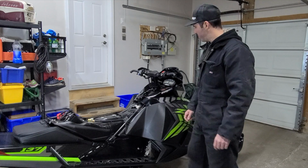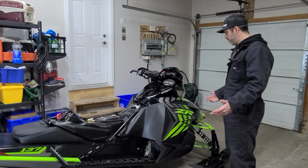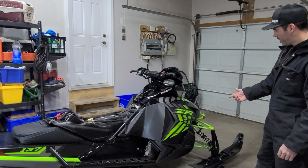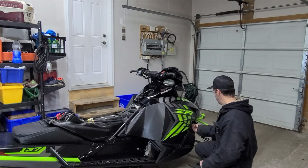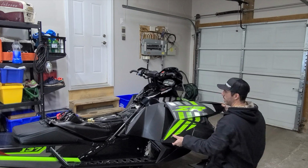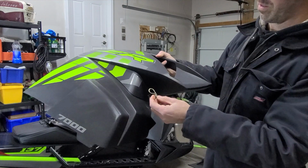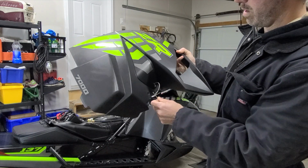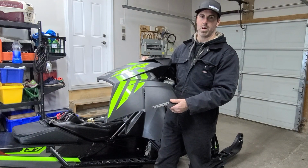Alright guys, next thing we're going to do is remove the side panels. So on the Viper, I'm sure if you own a Viper, you know how to remove your side panels. On the Cat, they're just pretty much like a cotter pin. Pull the cotter pin, and unsnap it. There you go. So like I said, on the 7000, it's just a stem comes through there with the cotter, or whatever you want to call this pin. We're going to take the side panel off the other side as well.